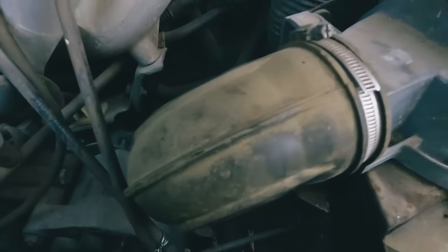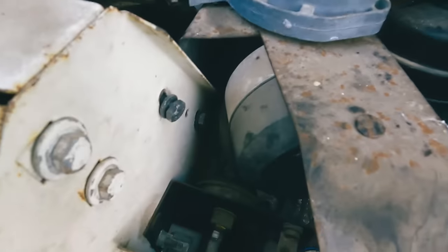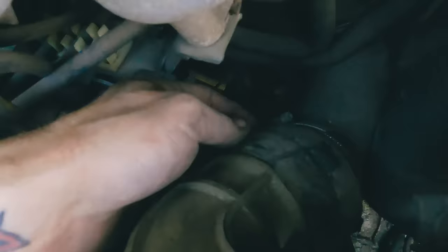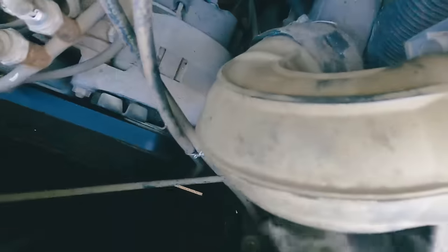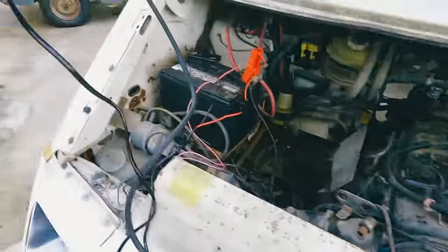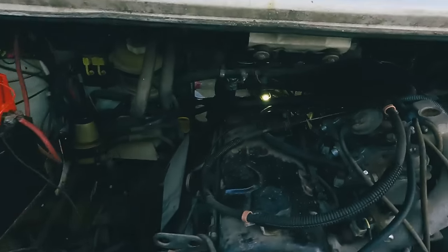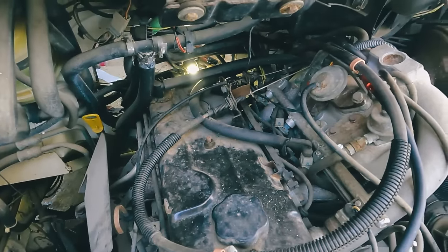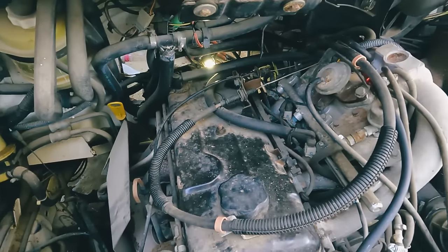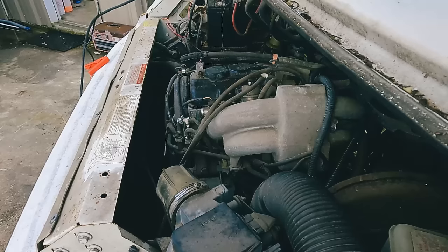Oh, well, look at that. It just showed us that we have a taped up boot, but that's good. That means it's coming out back here. It's not on the intake. All right, I guess hook up the battery real quick and let's see how she runs now.